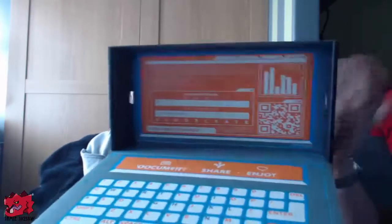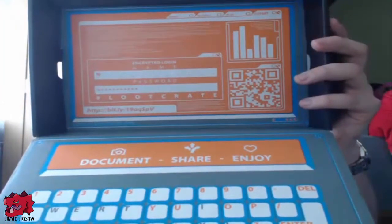Then finally, they normally give you an exclusive magazine or comic or whatever. This one is Orphan Black Loot Crate exclusive. So I'll definitely check that out. Then the box itself has an encrypted login. It's basically a computer that you can log into.